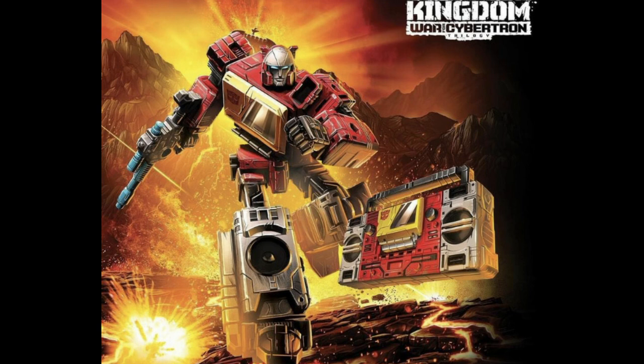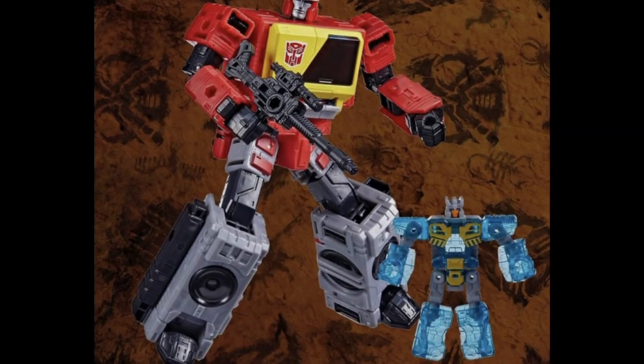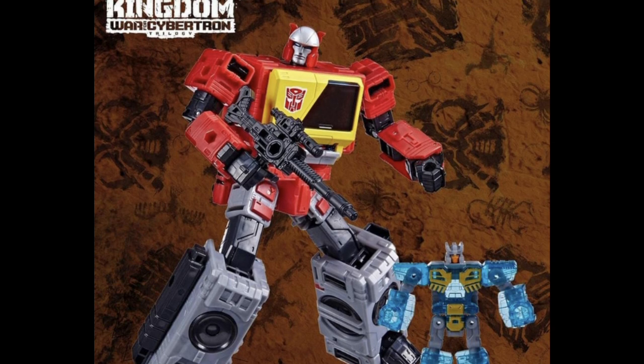Moving over to the world of Hasbro, and the final death throes of Kingdom are going to be very, very cool. I think they have released a few more actual images, official images of, first of all, Blaster, who is going to be my figure of Kingdom. I do believe.